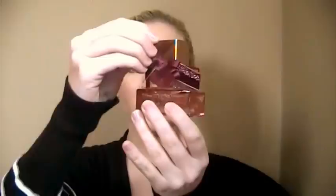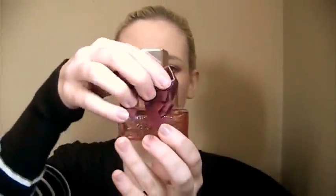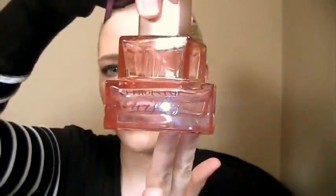Next is the Bath & Body Works 1000 Wishes perfume. This has been my focus fragrance. Last time I showed you guys, it was up here on the smaller present, and I'm just going to take this off. Now you can see where I'm at.